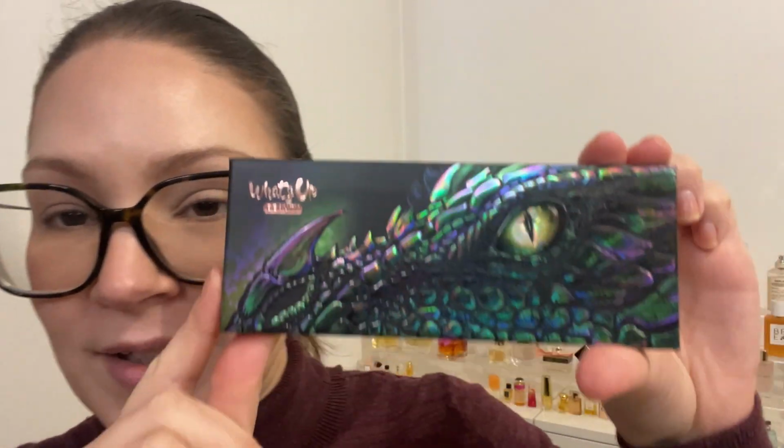All right, so I am going to do 1 look on each eye for the first and second look, and then I'll do the 3rd look on both eyes and finish up with that one. But let me just show you the palette first, as well as my swatches.